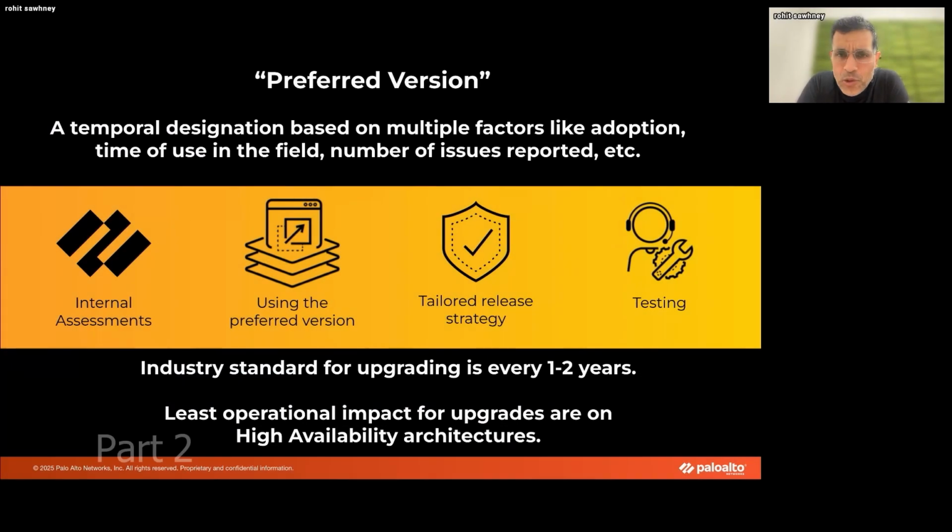Just another quick note on versioning. As I mentioned, this is a temporary designation. Preferred releases evolve over time, and that's why we've published the previously preferred releases. And at any given time, we are monitoring future preferred releases.